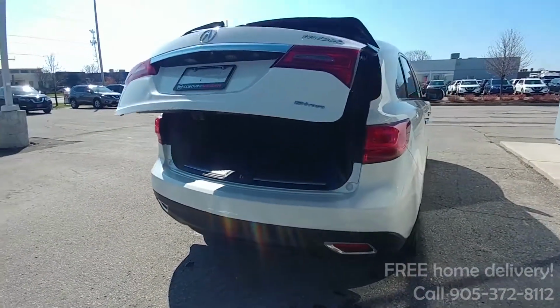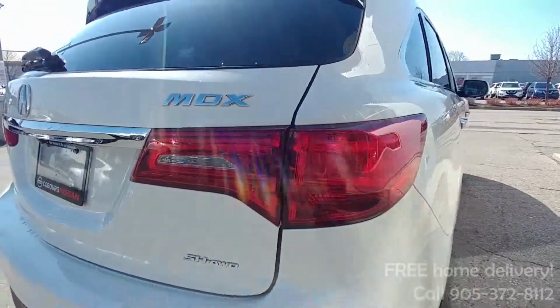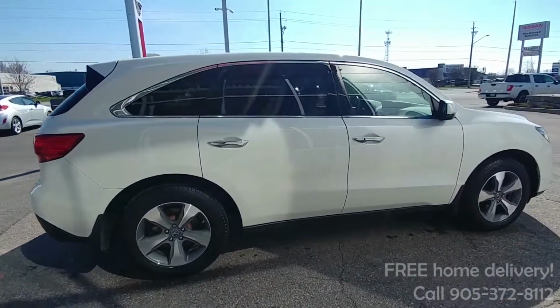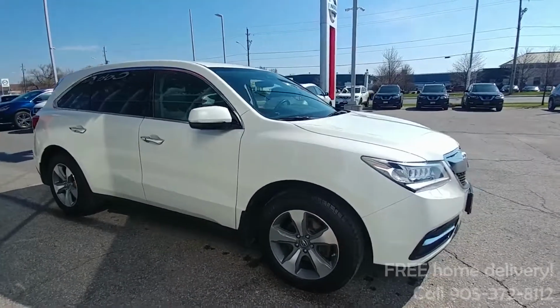You can see here on the Acura, there's lots of chrome badging. You got that SH all-wheel drive, super handling all-wheel drive on the back. LED rear tail lights as well, which are those super bright lights, which are great because, let's face it, if they're a little bit brighter and a little bit quicker, the odds of someone ending up in your back seat or your bumper will decrease, which is great.